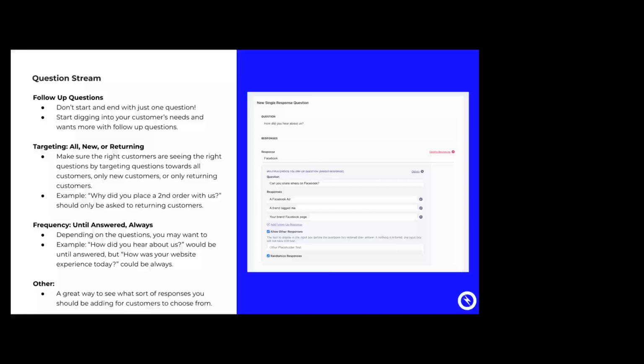And then my favorite thing out of all of the questions here is the other response, because this is a great way to see what other responses you should be adding for customers to choose from. Because while the other responses and the long form text response from your customers is great, that doesn't make it as easily used and leveraged in Klaviyo for segmentation and personalization. So let's say, just to use a really easy example, you didn't have TikTok in your how did you hear about us question, but then you saw in the other responses that almost 20% of them were saying they found you on TikTok. You'd want to create that as an option in the actual response list.